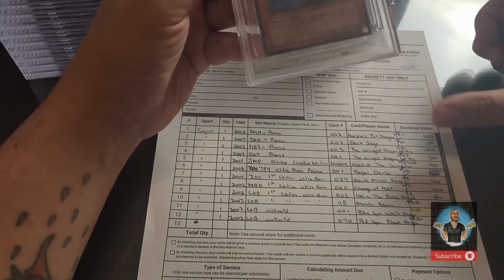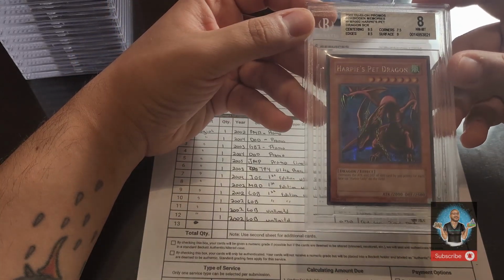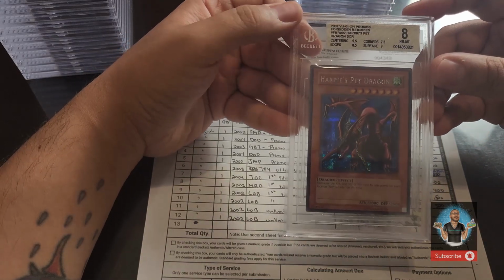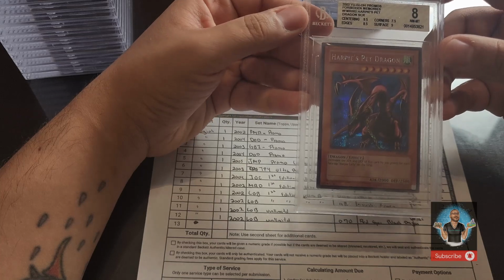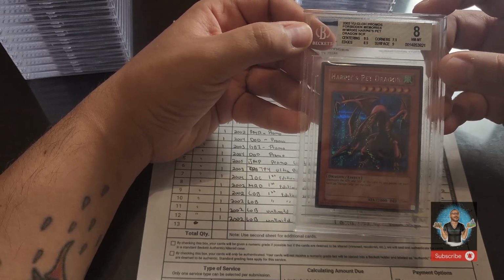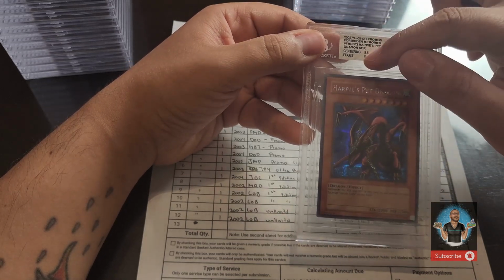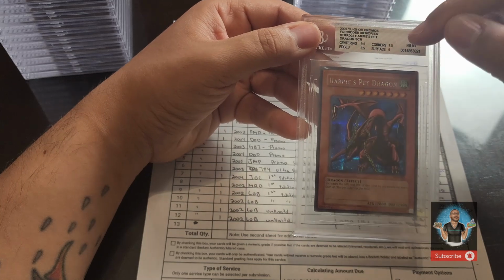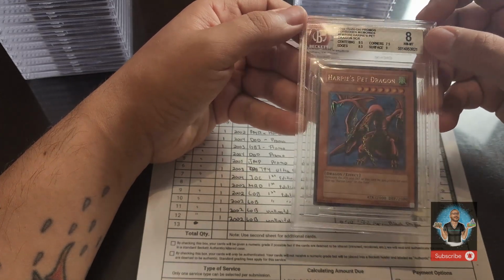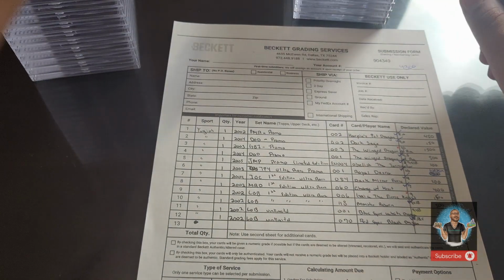So as you can see here, those are going to be the cards. Let's start with the first card here, and it's Harpy's Pet Dragon. Now this card I gave an 8. It came in at an 8. Not mad at it. The corners is what really messed the overall rating here. But again, if you bring down the 0.5 here, you get a 9, 9, 9 and then a 7.5. I definitely see this card as an 8, 8.5. It came in at an 8. Not mad at it. We're keeping it.